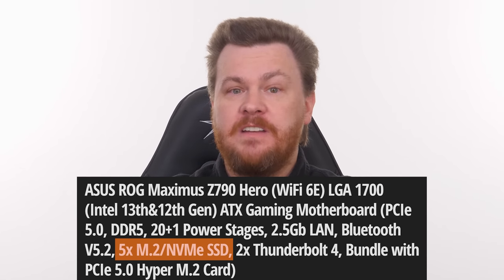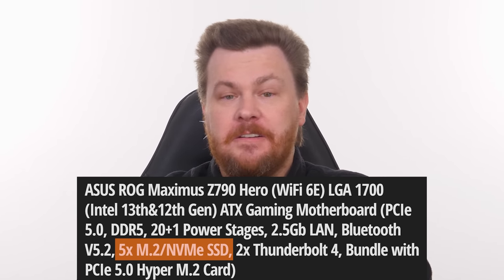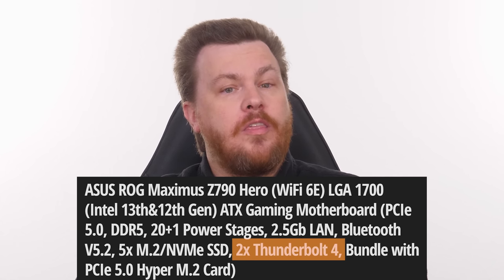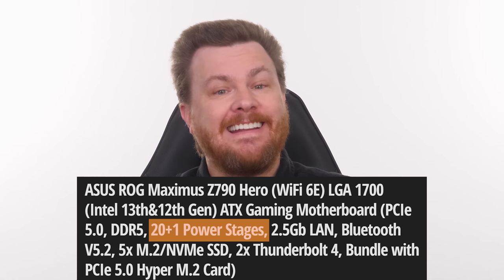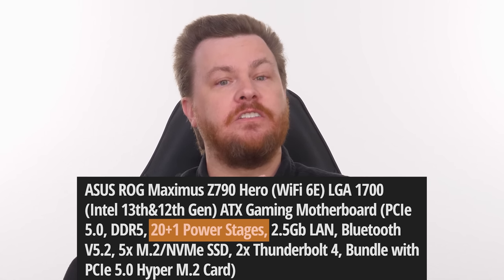Featuring 5 M.2 slots, yes, you heard me right, 5 of them, 2 Thunderbolt 4 ports, 21 phase power delivery rated at 90 amps, which is absolutely off the charts, 40 gigabit per second USB 4, so much more beyond that. I could do an entire video on a board like that. It is crazy. If you're building a PC to last for the next 5 years, you may not need Thunderbolt 4 or USB 4 today, but you may very well be glad you have them in the future.